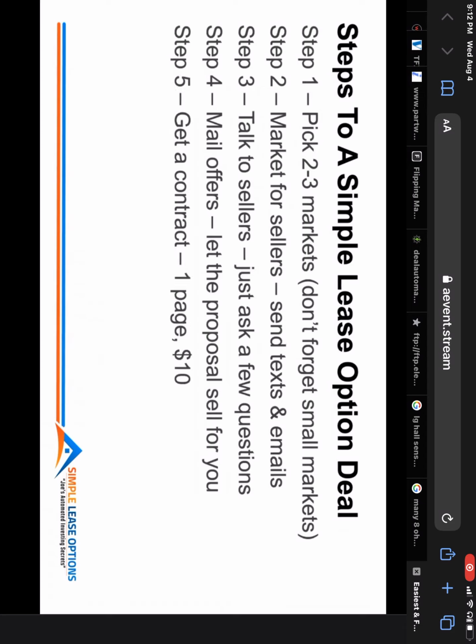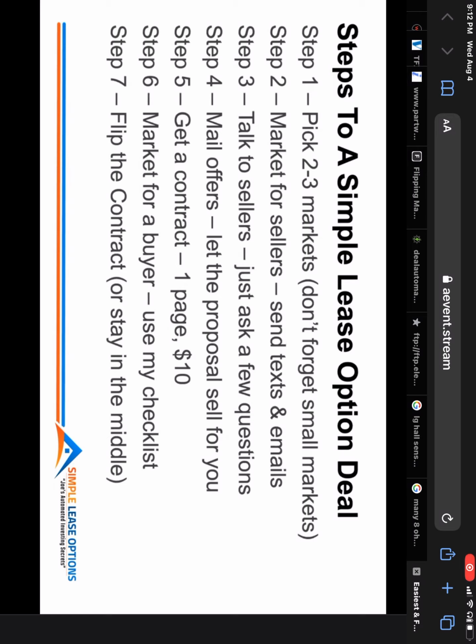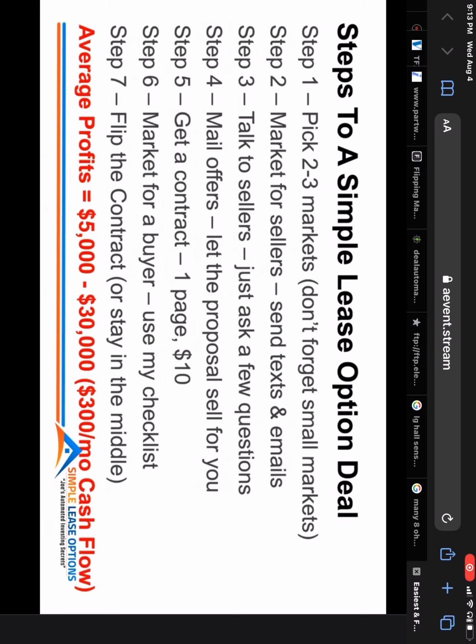Get it under a simple one-page contract. You have $10 at risk. Market for a buyer. Use my checklist, all right? And then you can flip the contract. You either flip the contract or you stay in the middle. Your average profits on these typical lease option deals are going to be anywhere from $5,000 to $30,000 with about $300 a month in cash flow. Typical deal. Some will be less, some will be more.